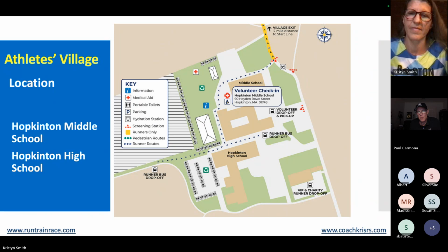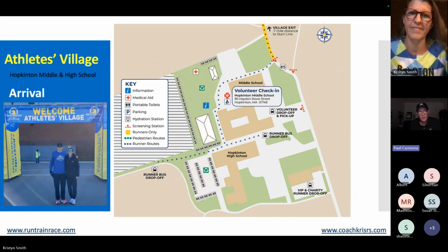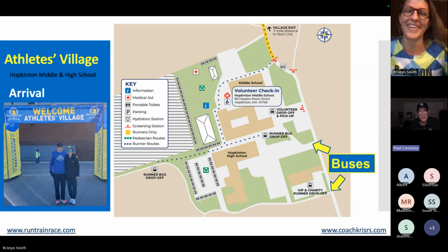Just to orient you, the bus drop-offs are, you can see them. There's the middle school at the top, high school at the bottom, the two fields, upper and lower, and the runner drop-offs when you arrive. And there's me and Kristen at the arrival one year. The buses arrive on that street that I mentioned, the buses line up on, and they'll either turn left to go onto that road that goes by the high school, or turn into the middle road that drops off between the middle school and the high school. And it's just random where your bus goes. The traffic control folks will direct the buses to one or the other. And you can see the two drop-offs right in front of the school or in the back of the school.